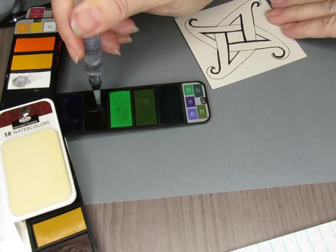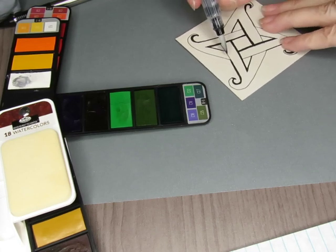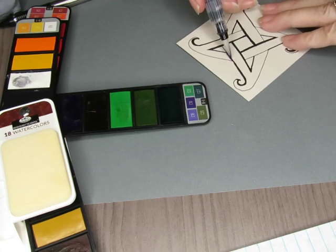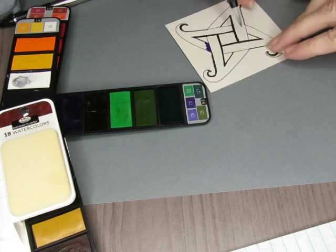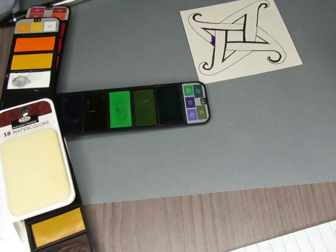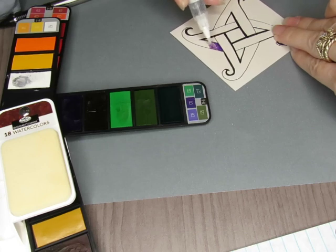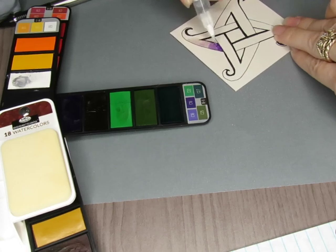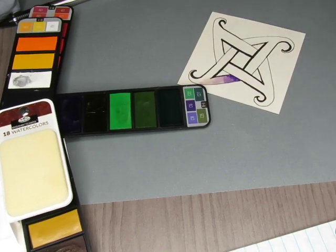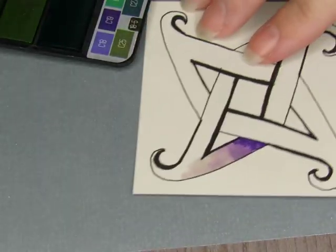I should have put a little water on these to activate them. I didn't, but that's all right. So what I want to do is, right at the edge, make it really dark, and then pull color out that way. Do I have another water brush nearby? I do. I should have just wet this to start with so that it will pull the color out. This is not watercolor paper, so it's not going to react the way watercolor paper reacts. So for those of you who say you're doing it wrong, that's not how watercolor works. Yes, I know, because it's not watercolor paper.